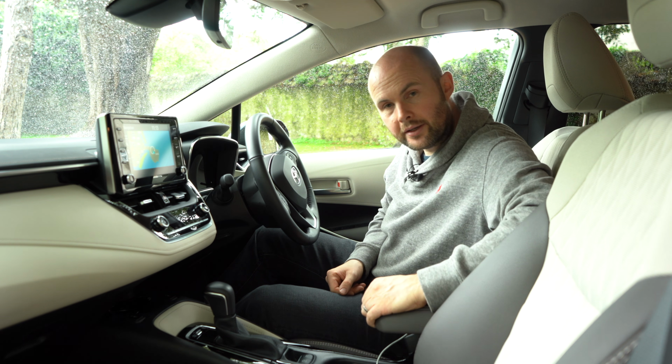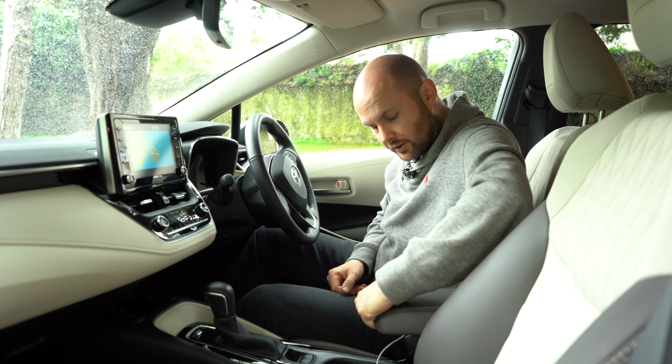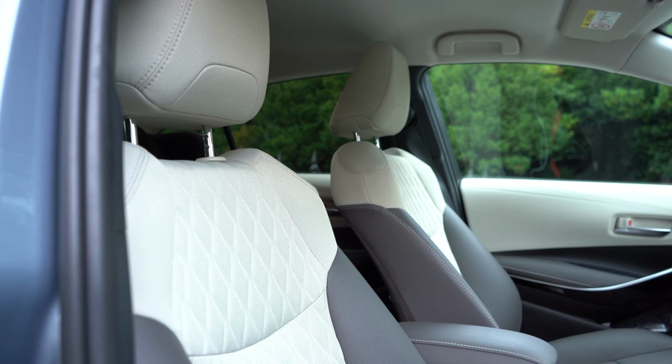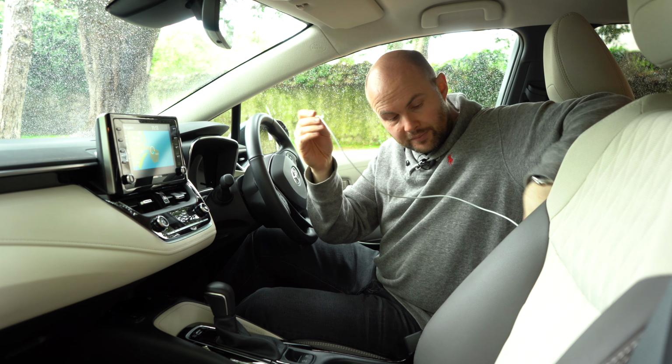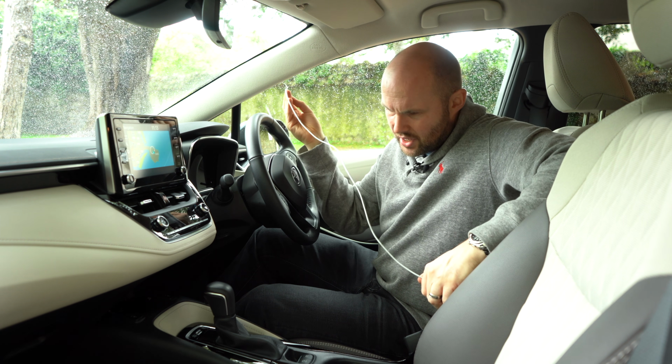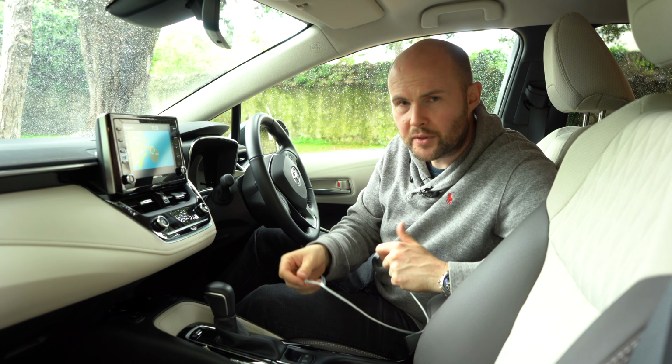Regenerative braking. Under here is a sliding armrest. I don't know why I get so excited about sliding armrests. There is a 12 volt under here. Then you get a normal USB point here. There's not an abundance of them in the car, actually. They could have been a bit more generous with them, but it's not USB-C.